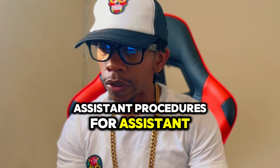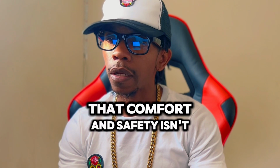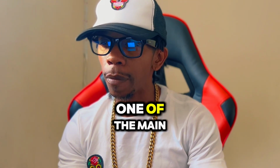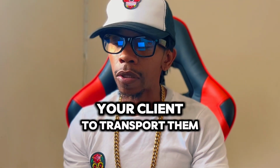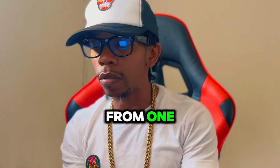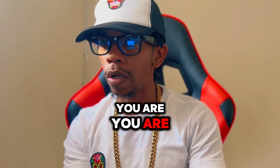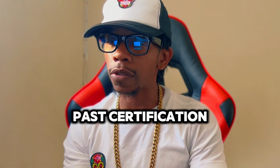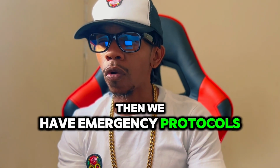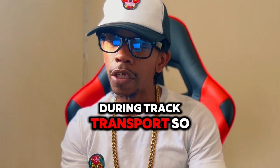Assistance procedures for assisting clients with mobility issues. So you're using lifts, ensuring that comfort and safety is one of the main things that they are obtaining from you as a provider. If you have to lift a particular client, transporting them from a wheelchair to a chair or whatever the case may be, make sure you are using the proper procedures like they taught you in the past certification. And then we have emergency protocols, steps to take in case of medical emergencies during transport.